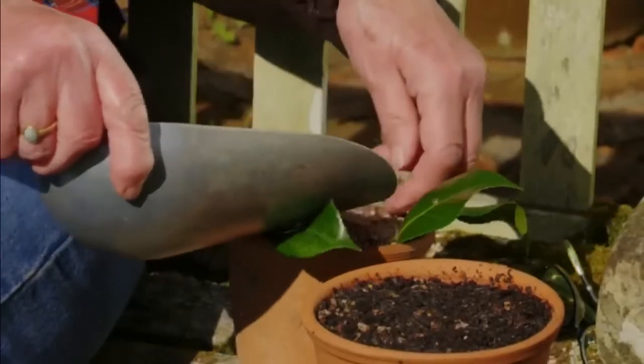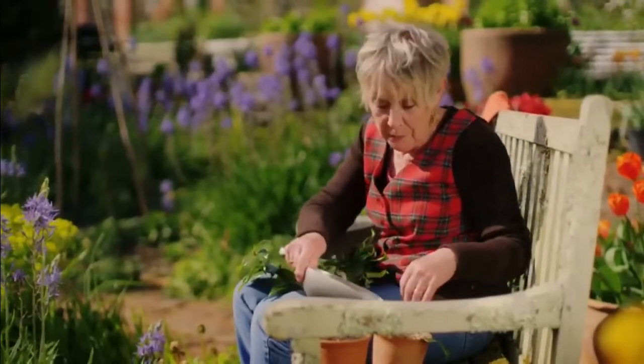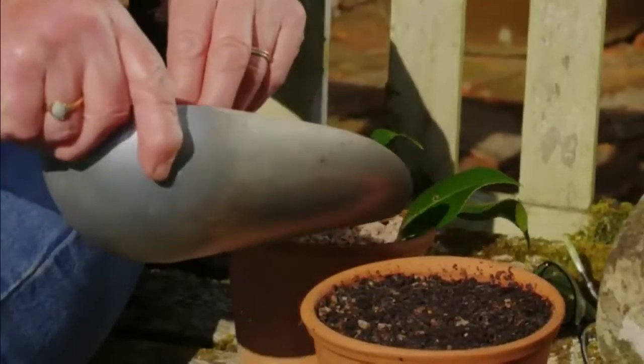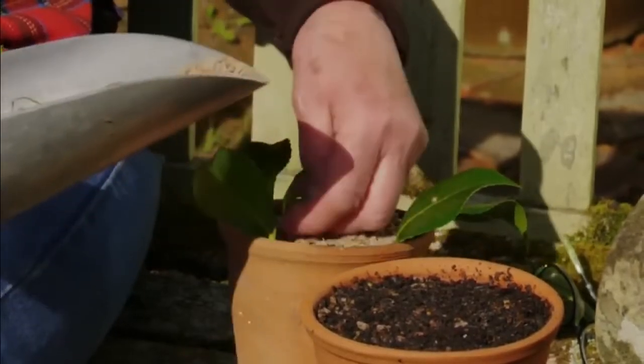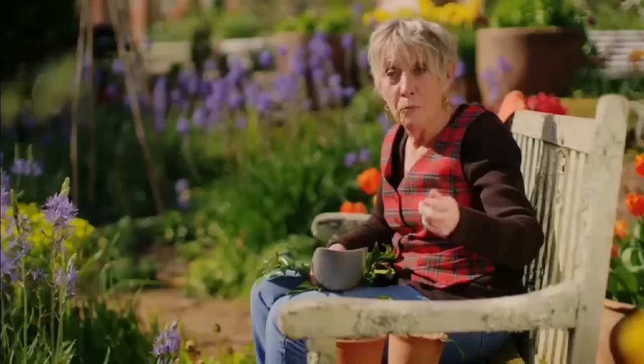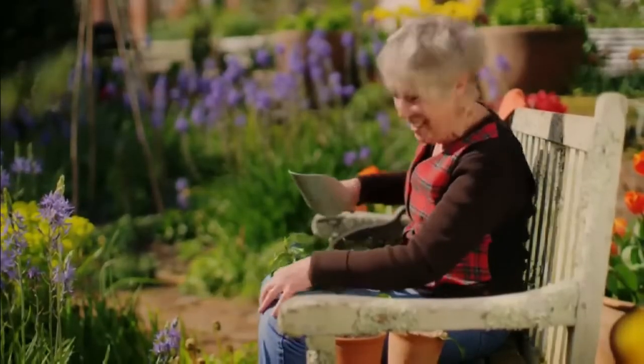If you can keep it somewhere warm, but out of really bright sunlight, and make sure that you water it regularly. So give it a little spray every so often with one of those sprays you use when you're doing the ironing. If you do the ironing, I'd rather take camellia cuttings.